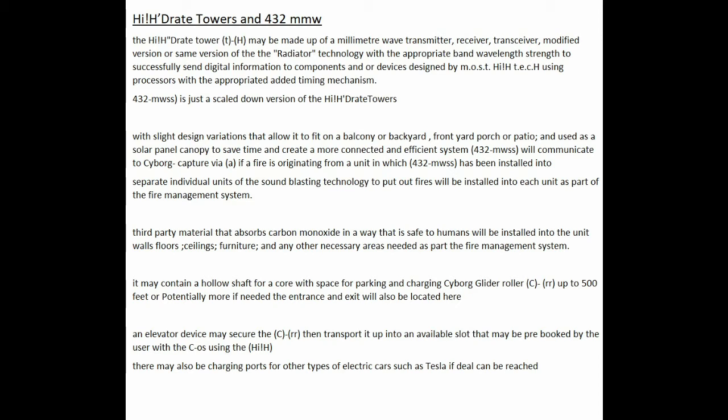the Drate Towers, and also the 432mm wave, which is just a small version of the tower. Now I like to think of this as the sender of our parcel. It doesn't quite fit, but it is like outside of the box. I didn't know until I read this patent that the 5G masts are actually called Drate Towers. When I search for it in a search engine, nothing comes up. So I'm going to go through the points.